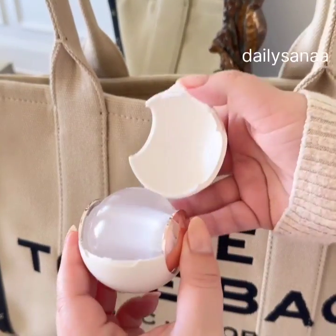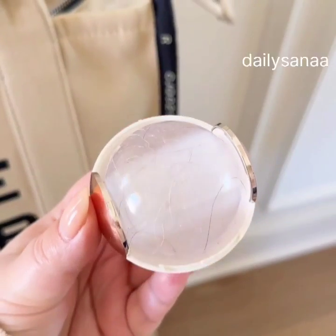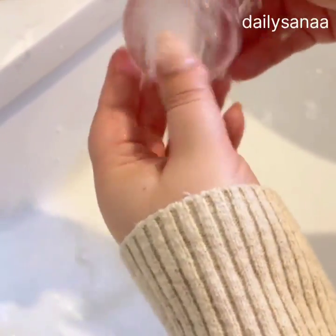Last up is this lint roller ball. If you have pets like me and constantly need a lint roller, this one is great because it's super compact and doesn't require any paper. Once it's full, you can just rinse it off to reuse.